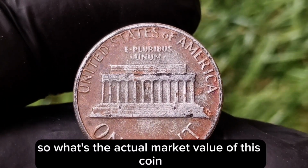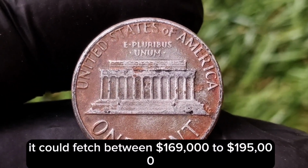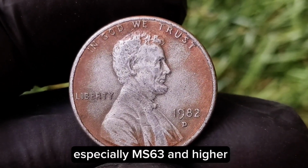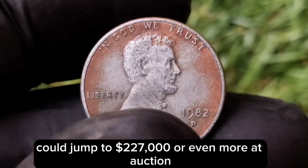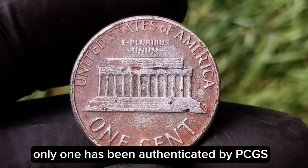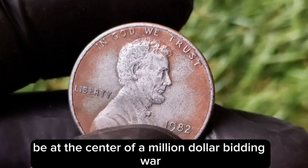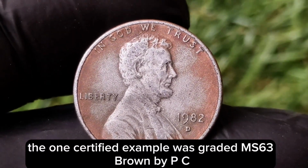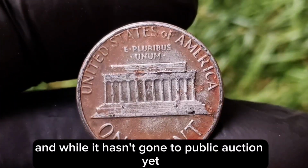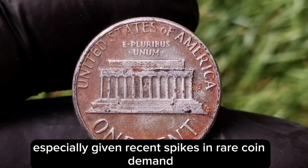Auction sales record and market value. So, what's the actual market value of this coin? Let's break it down. In circulated condition, if verified, experts believe it could fetch between $169,000 to $195,000. In uncirculated or mint state condition, especially MS63 and higher, the value could jump to $227,000 or even more at auction. Only one has been authenticated by PCGS. So, if you find another, you'll literally be writing history and potentially be at the center of $1 million bidding war among collectors, museums, and investors. The one certified example was graded MS63 brown by PCGS, and while it hasn't gone to public auction yet, estimates suggest that if it did, it could exceed $200,000 easily, especially given recent spikes in rare coin demand.